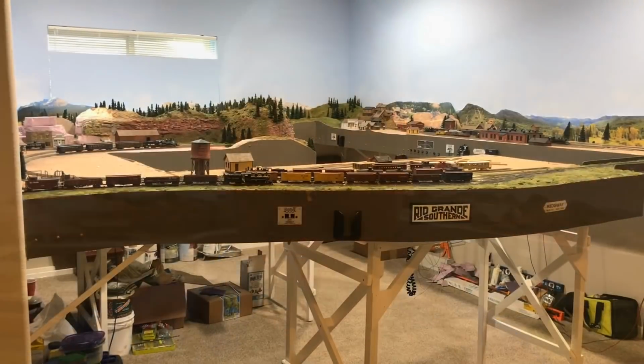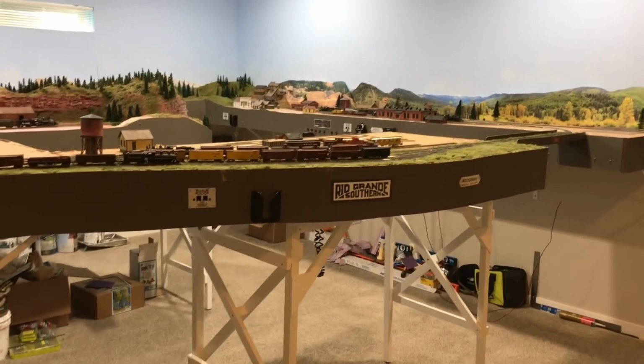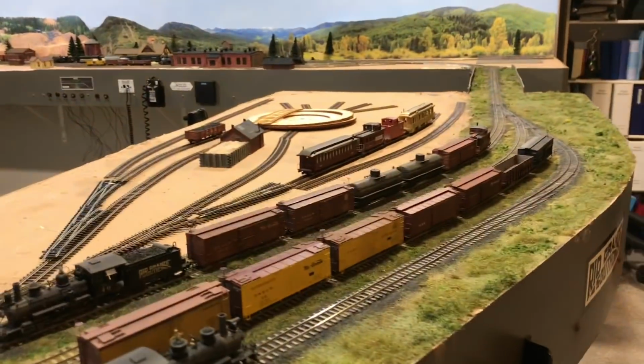Good afternoon. It is Saturday, January 19th, 2019, and it is time for another update on the progress of my HOn3 Rio Grande Southern narrow gauge model railroad. It's been a little over a month since I last updated you, and I've made some progress. I think I had just finished the bench work on Ridgeway and had been laying track there.